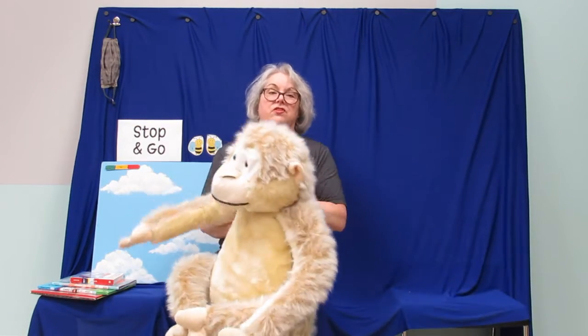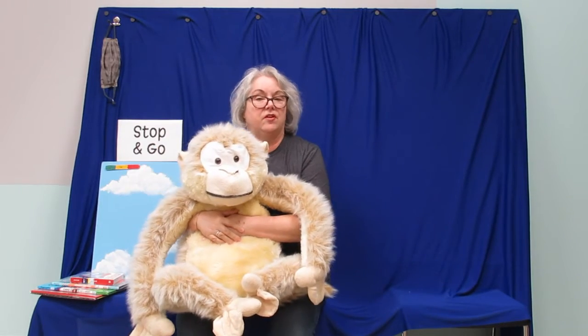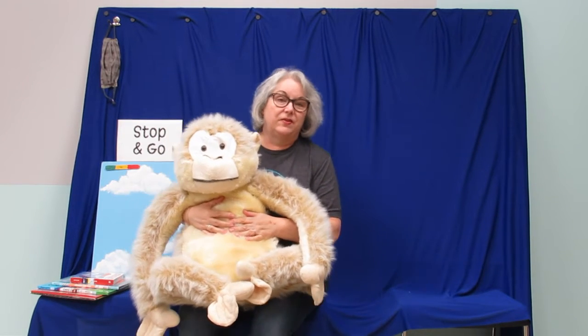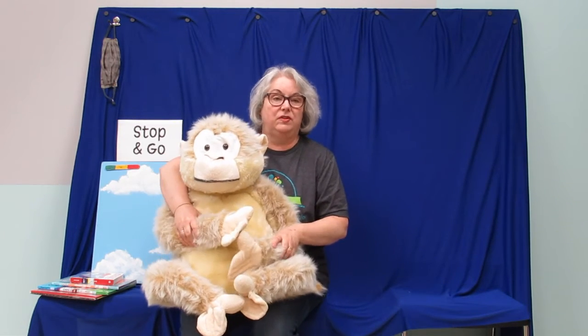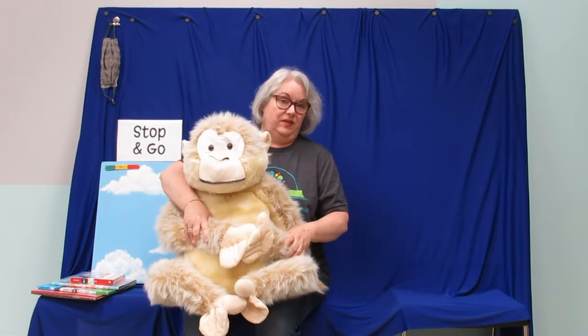Here's my friend who usually sits on top of my desk. His name is Leonardo Fragonard, and he was named by contest during a summer reading program a long time ago. He's going to help me with finger plays today. So the first one is From Wobbleton to Wimbledon. And he's going to act it out, and you can join him.